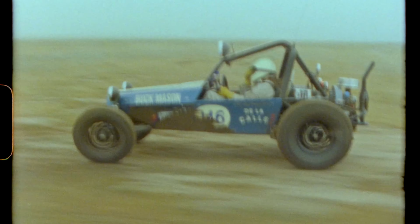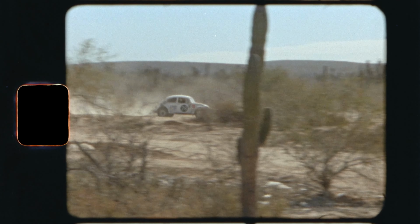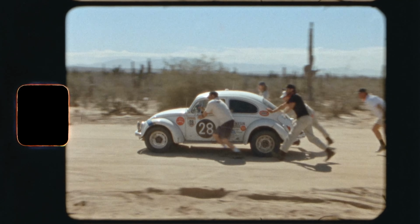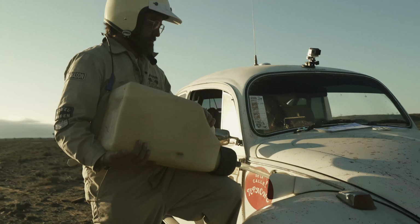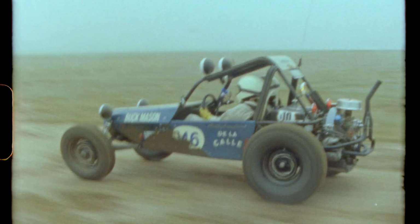Racing in Baja is unlike any other form of motorsport. It's as much a race against the land and the terrain as it is against your competitors. We have a saying in desert racing that to finish first, you must first finish. You make all the best plans you can, but as soon as that green flag drops, it's a free-for-all.